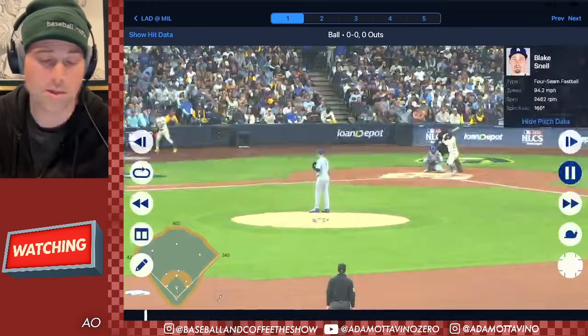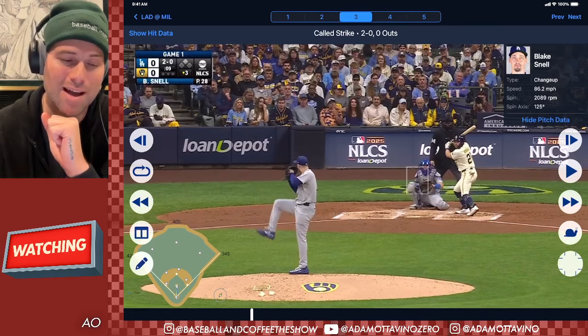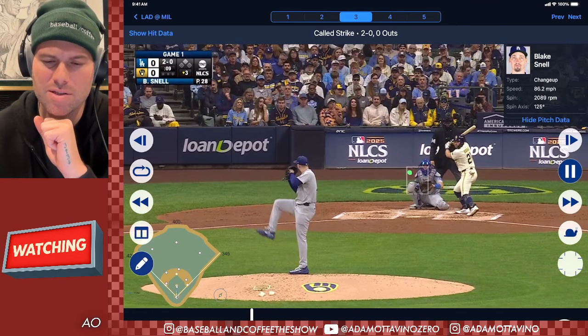Caleb Durbin. He's going to get the only hit of the day off Snell here. Let's see what happens. Fastball up and away. Doc's talking to Lauren. Changeup away. The ability to land the changeup behind in the count, he's got that on lock. I mean, he just drops this changeup in here, up and away.